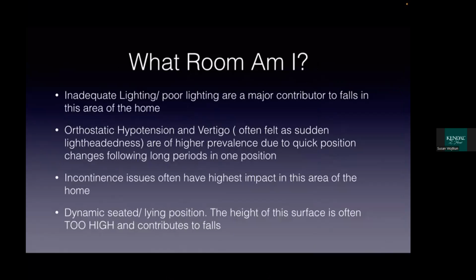Orthostatic hypotension or vertigo. So this is when you get up really quick. I don't know if this has happened to you, it has happened to me before, getting up really quick and you get a little bit lightheaded. When I was working in the hospital, seniors in particular have a much higher incidence of dehydration. Dehydration can lead to some of these effects: once you get up, your blood pressure will drop because you're dehydrated.